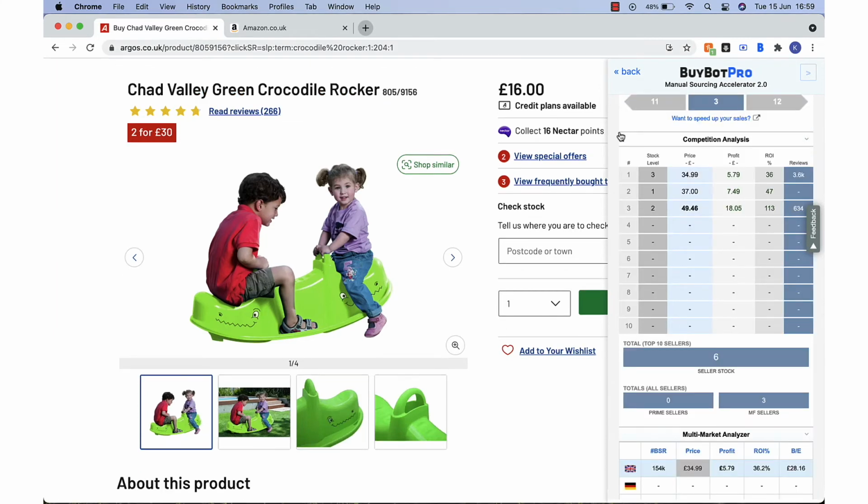So the next thing I want to talk about is the competition analysis section. So this is another amazing time-saving BuyBotPro feature. Brings all the information together, it's right in front of you, so you don't have to go out and find all that information about your competition and then analyse it. It's all there for you. So the first thing you can see, the first column is stock levels. So you can see you've got 3, 2, 1, and if you hover over them, it gives you a bit more information. Then you've got your stock level total here, so you can see obviously 3, 1, 2 is 6.